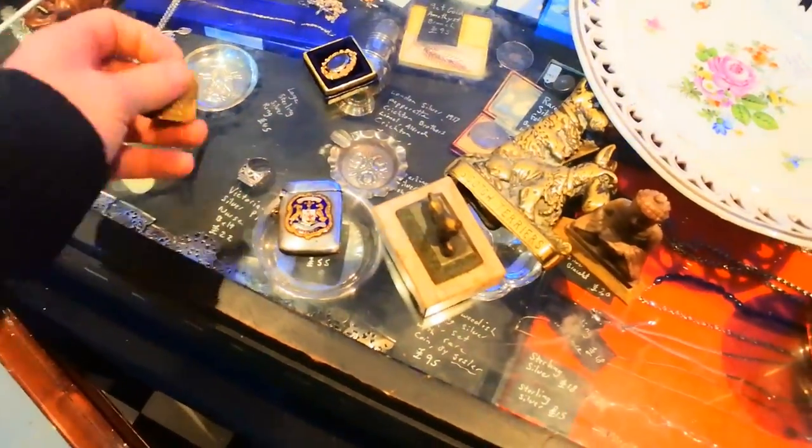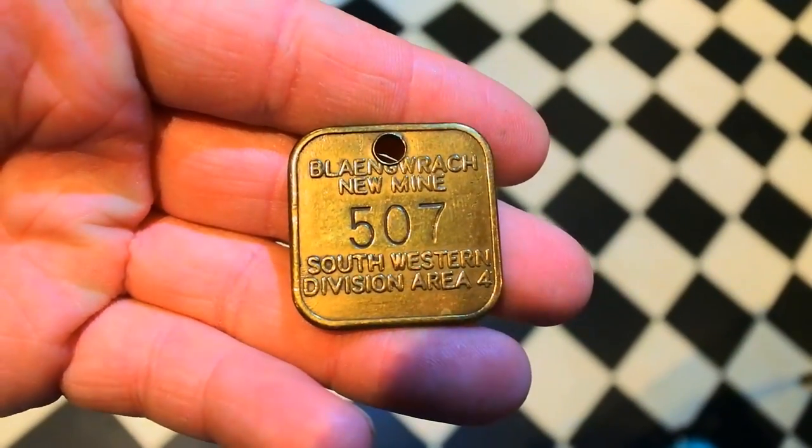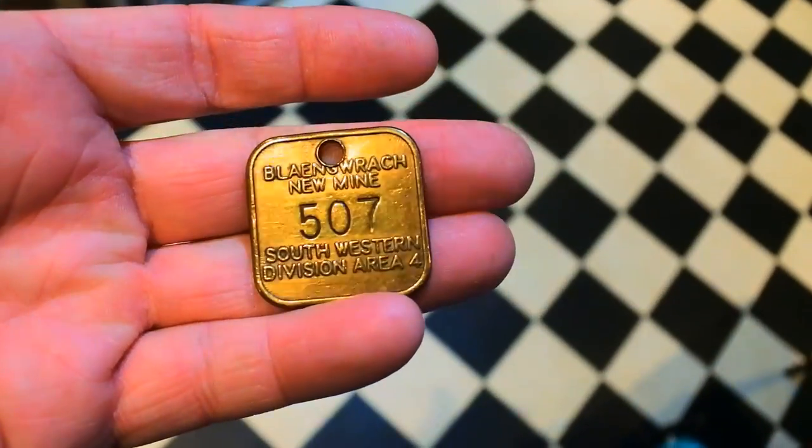I have a collector for miner's lamps, guys, and checks. And here we have a Southwestern Division area miner's check. So that probably won't even go to the shop. That'll be sold privately when I phone him later.